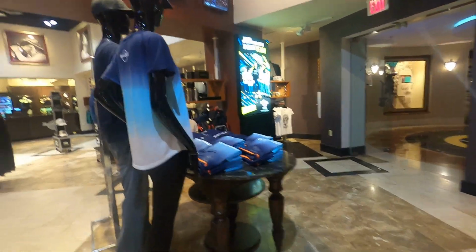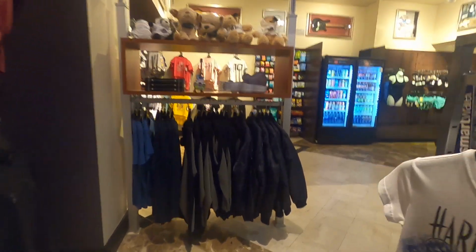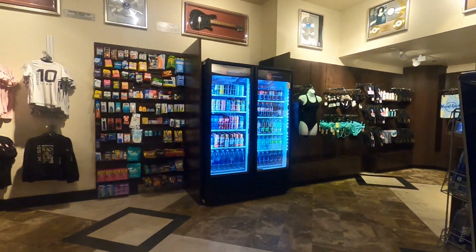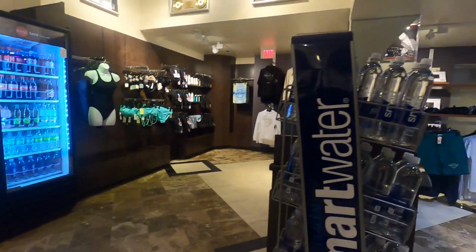I did get this store up here. This store that I'm walking through is the store at the top part of the lobby. It mainly had a lot of clothing, t-shirts, hats, swimsuits, and a few drinks that you could have.